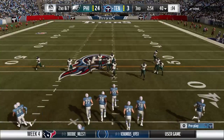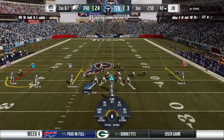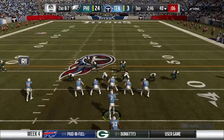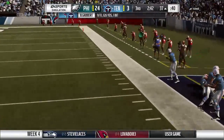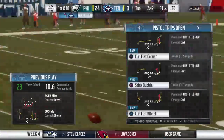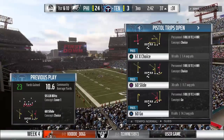That first down completion only netted him 3. 2nd and 7. Gabbert. They'll tussle for it, and this is going to be caught. And he's going to be out of bounds, but able to take it inside the 40-yard line. 23 yards on the play.